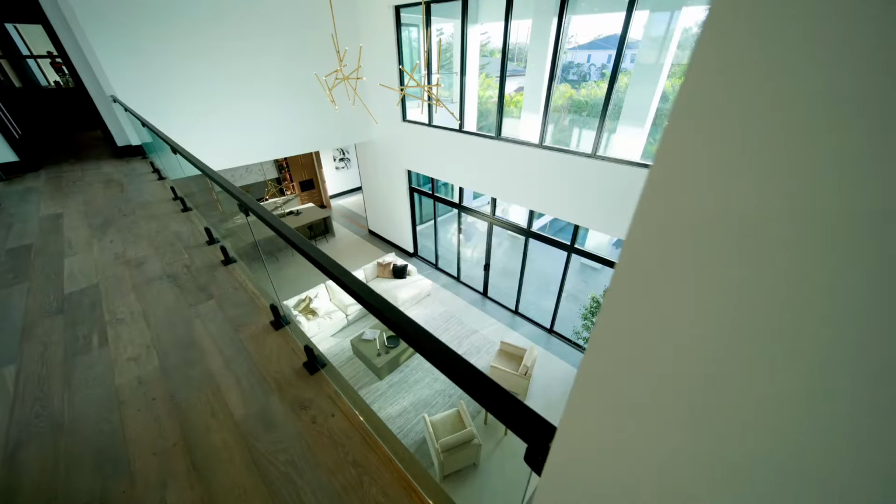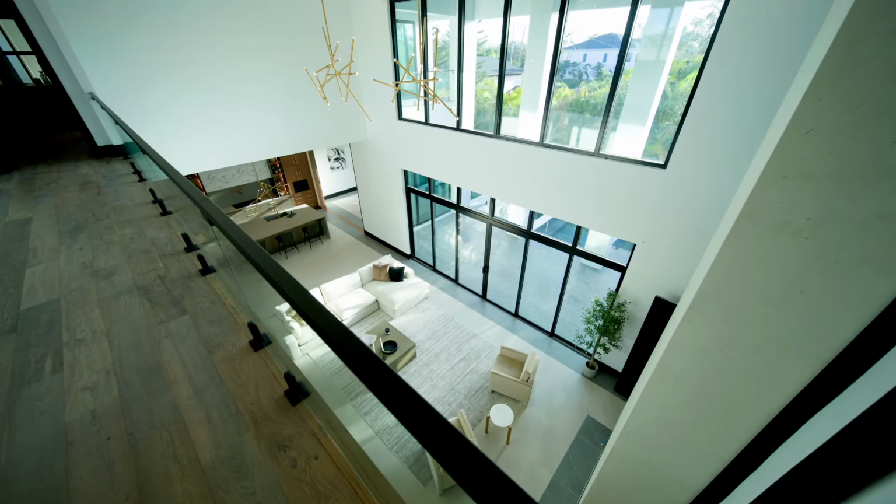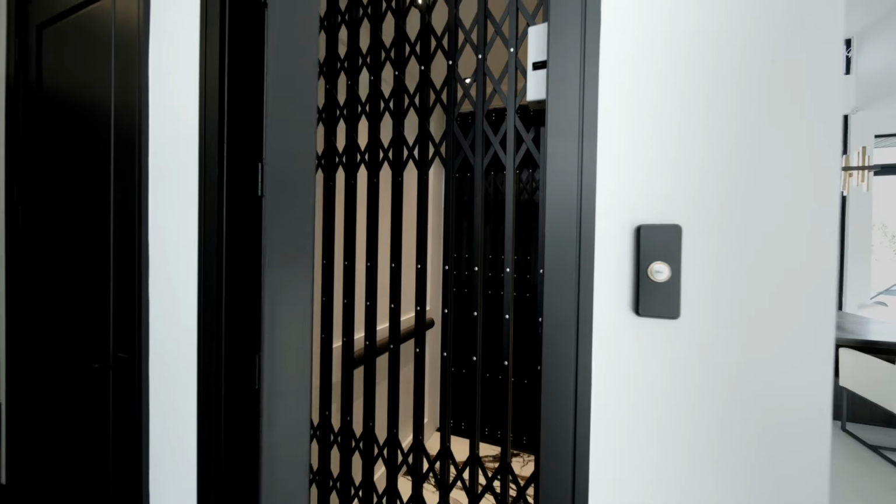Do you want a new, sleek, and modern look? No problem. What about an elevator in your home? Well, keep that in mind because I'm about to show you what luxury living really looks like right now.